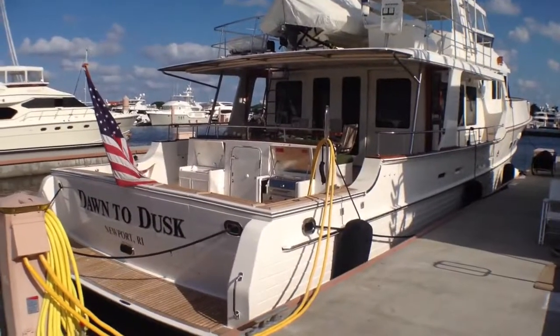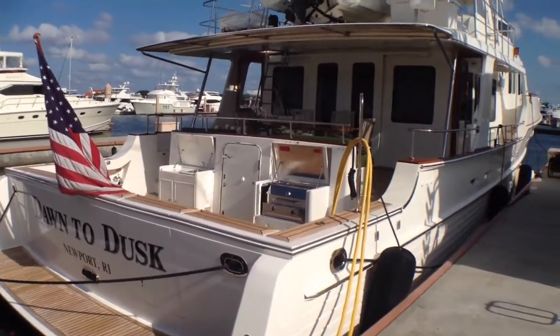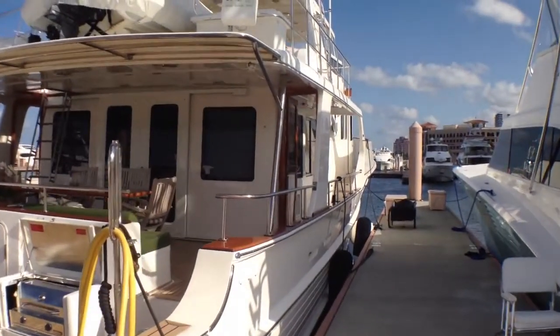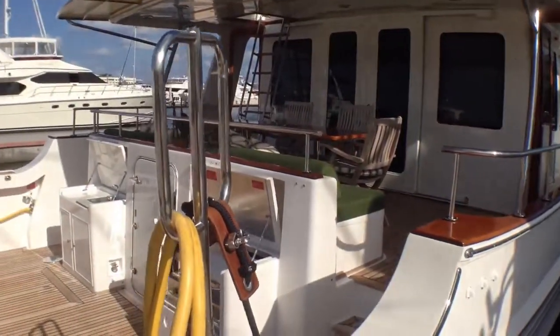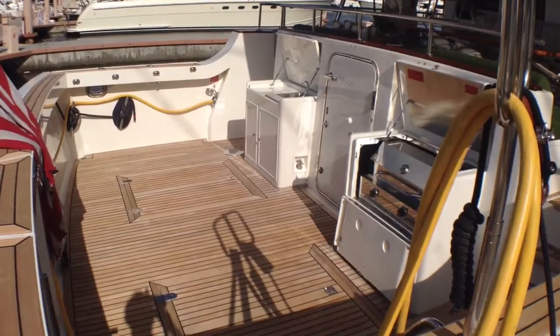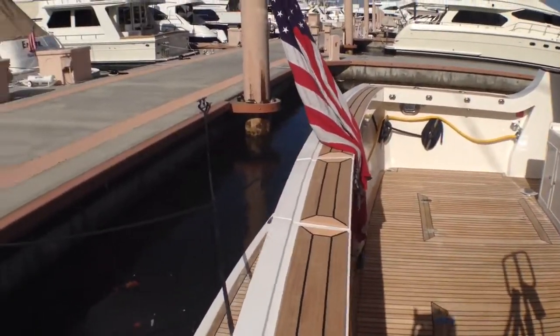So let's take a look around the exterior areas of Dawn to Dusk. Great aft cockpit and swim platform at the back here really adds another dimension to the boat. Perfect for setting up for water sports and diving. They do a lot of fishing on board as well as canoeing and paddle boarding. So we'll go down and see this area in just a couple of seconds.